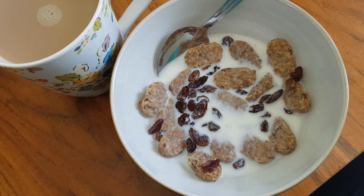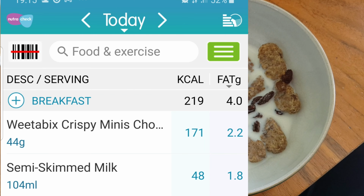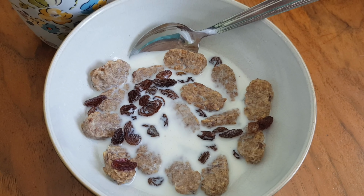Hello, it's Thursday the 22nd of April, and for my breakfast this morning it is 219 calories. I've got some chocolate chip Weetabix minis for 171 calories, and that was 44 grams, 104 mils of semi-skim milk, which was 48 calories.